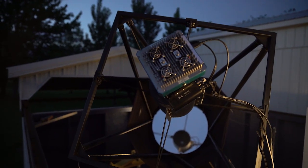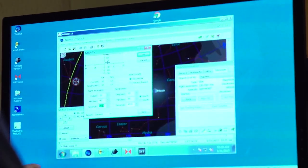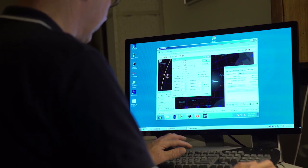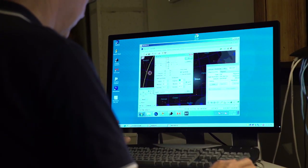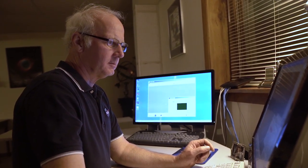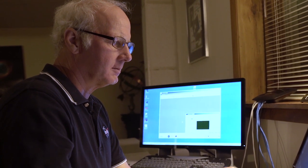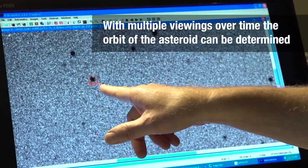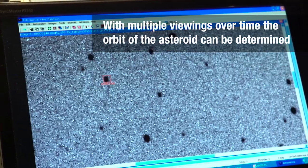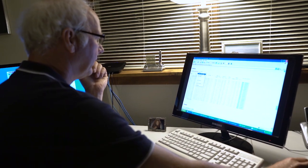NASA provides coordinates of specific objects that they need observations on. I'm going to punch in the coordinates here. And I'm doing this remotely from inside a control room, not at the telescope. And so we look these objects up and then use those coordinates to look at a tiny piece of the sky that this object happens to be in. And then we follow those objects and define and refine orbits for those objects and reduce the uncertainty of where it's going to go in the near future.